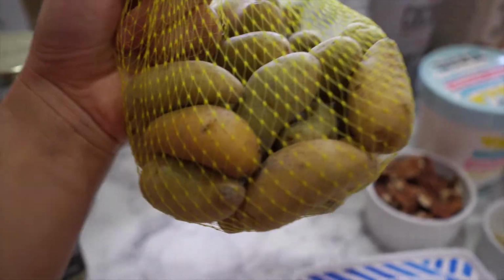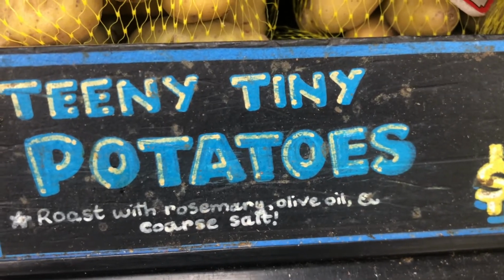I love how Trader Joe's gives you suggestions of how to prepare some of their foods. Like when you pick up these little baby fingerling potatoes, it literally says right there, roast with rosemary and olive oil. I'm like, all right, done. So that's what I'm gonna do.